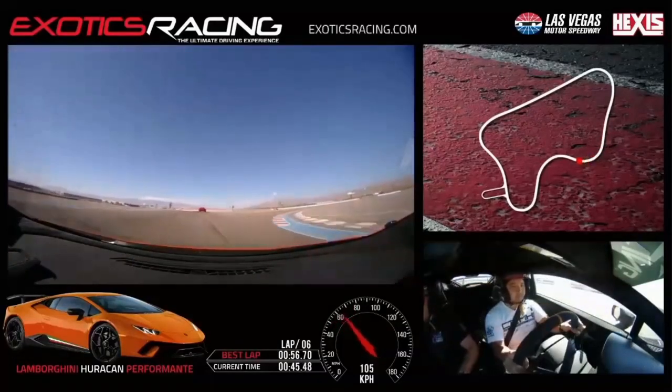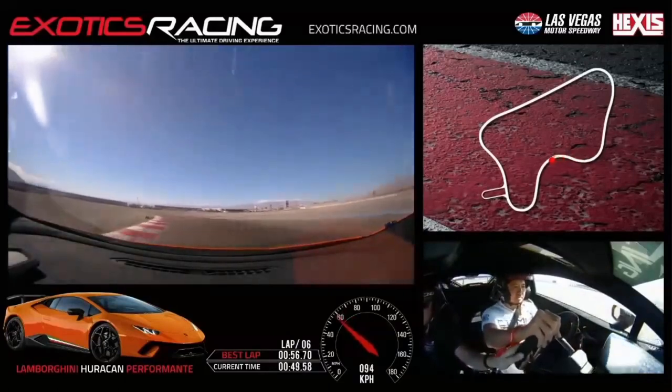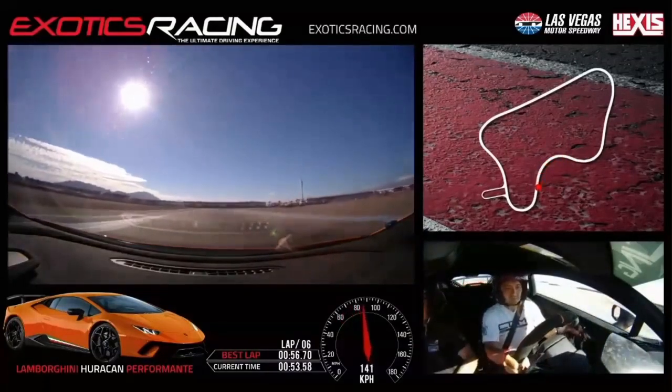Awesome. Okay, brake. You're going to pass him here. Yeah, it's better to keep on fourth, you have more torque. All right, let's go throttle now. Come on. And now brake.